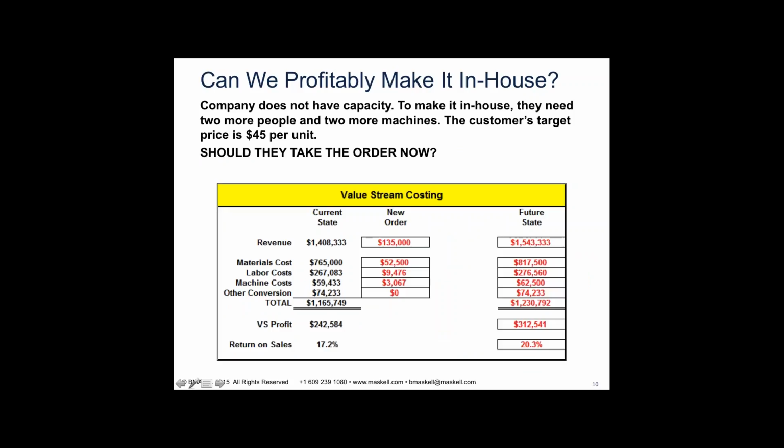We're going to say, well, what is the performance of the value stream now? These are the typical revenues, monthly revenues, I guess, and then here are the various costs. And again, in real life, you'd have a longer list of costs here, but these are the major ones. We've got material, labor, and machines, and then other stuff. And that's the current profit they're getting, and this is the return.